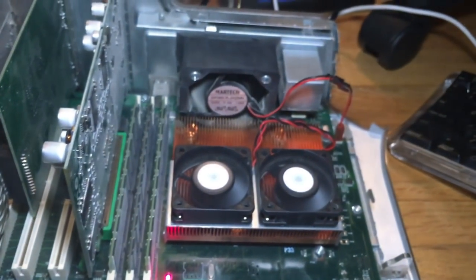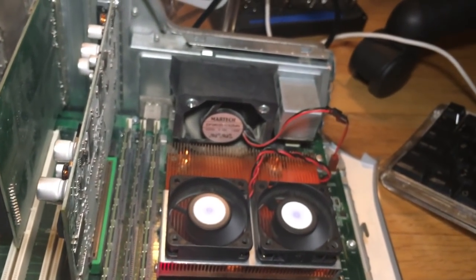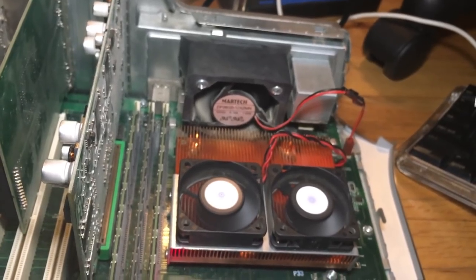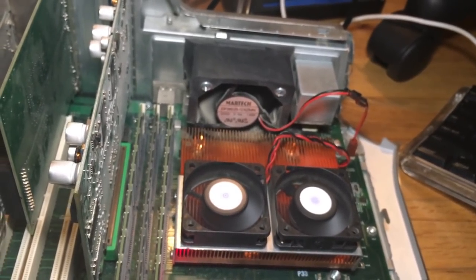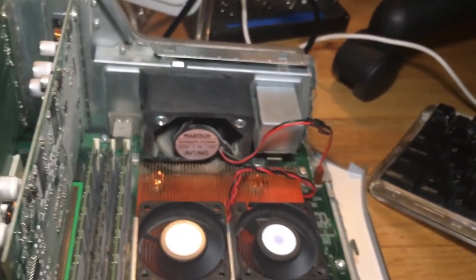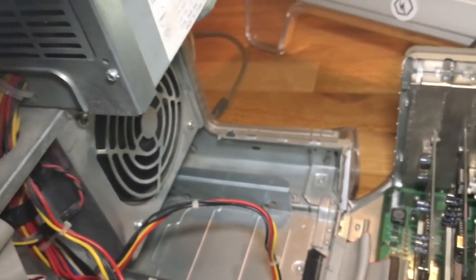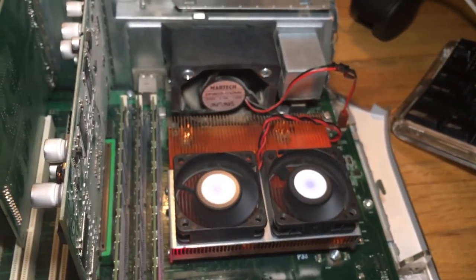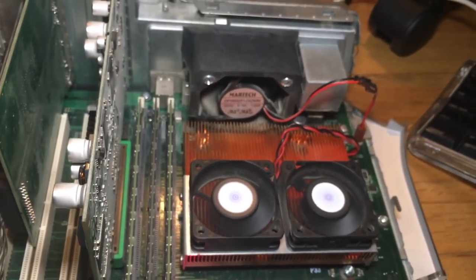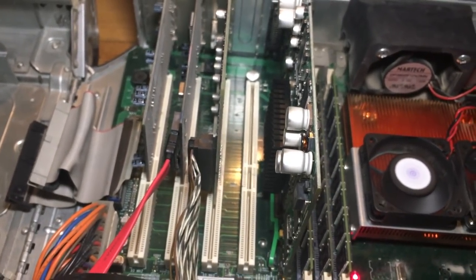And this thing runs really cool, even with the case open, and that is because he put the fan in backwards. That would explain why this thing was so dusty. When the case is closed though, it should suck up and go back through that fan. But it's pretty darn dusty, so I'll be cleaning this more.